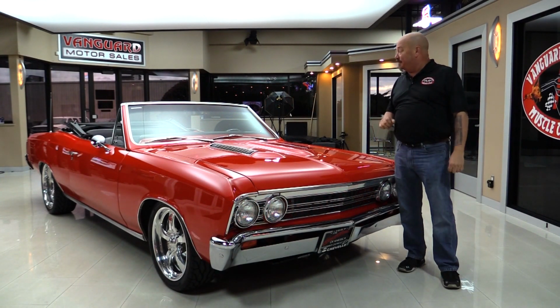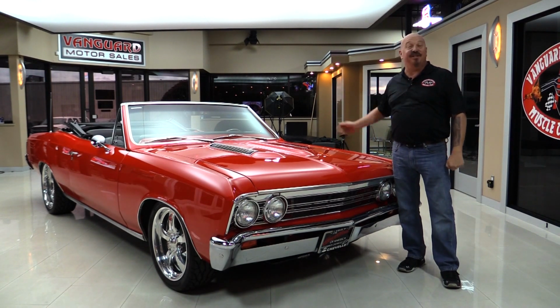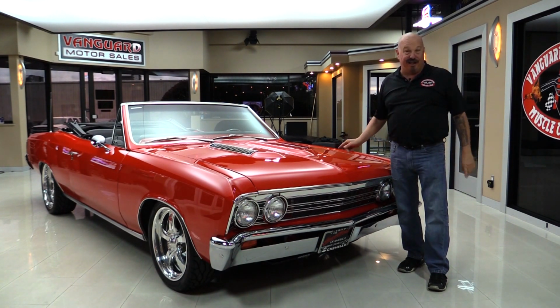I'm Greg, and I am standing in front of one beautiful '67 Chevelle. As you can see, it's a convertible. It's got a GM Performance 350, 425 horsepower power plant up front, and you're gonna love checking this one out.